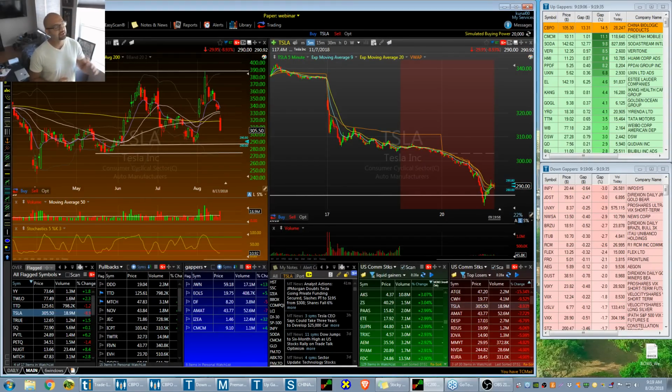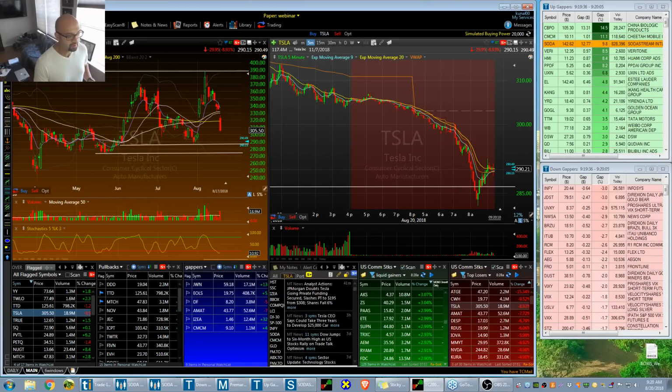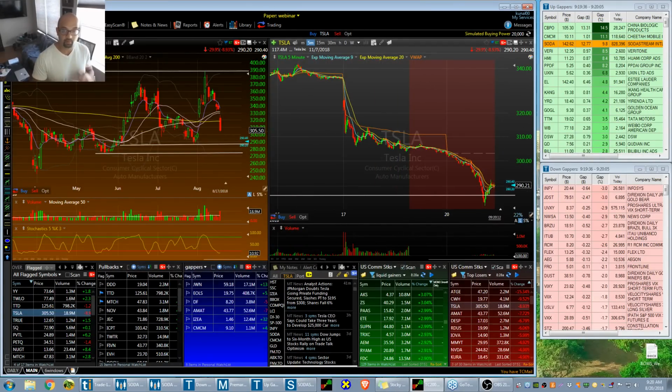So when you think about something that has been down multiple days in a row, if you gap down 1 extra day, that could make it an exhaustion gap. And that could trigger a potential rubber band long. So we'll be watching this one for some type of red to green move or some type of 1, 2, 3 pattern.